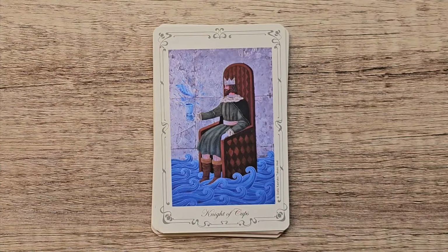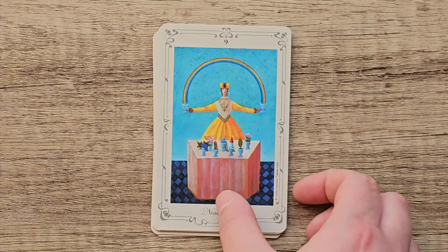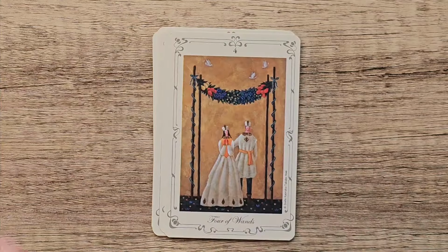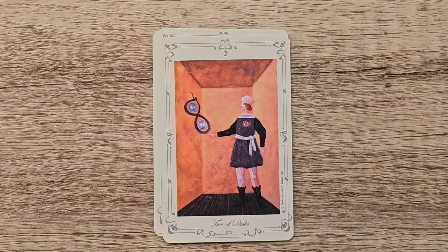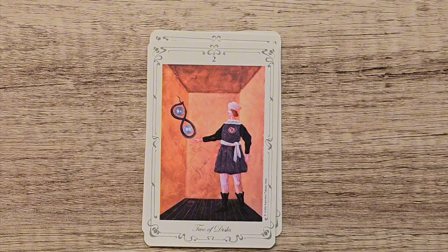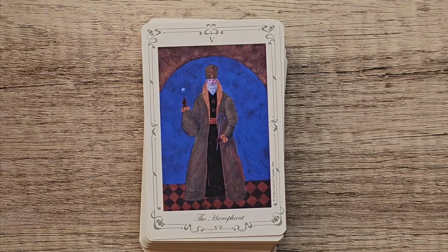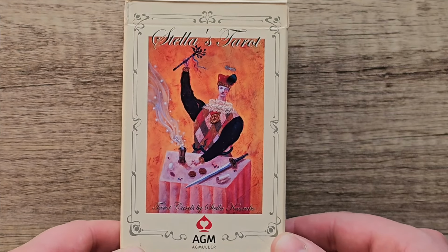I don't use this as often as I should because I don't have a backup of it, and I'd love to have one. I'm scared because it's out of print. I don't want to damage it. I need to just use the decks that I have and stop worrying about stupid things like that. Otherwise, they'll just sit in the drawer forever. So that's Stella's Tarot.